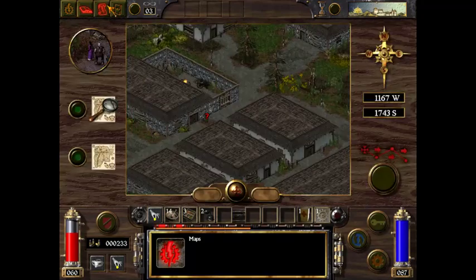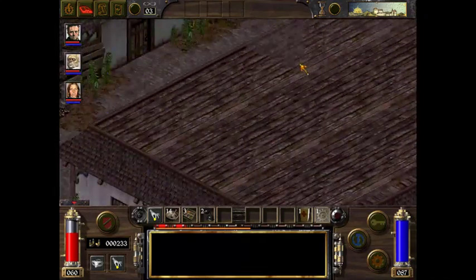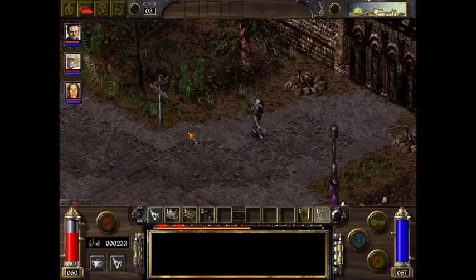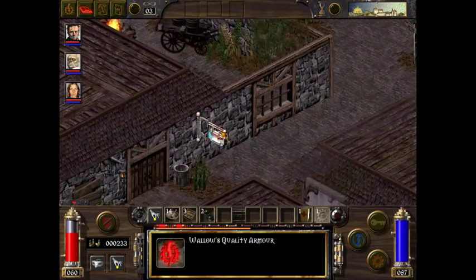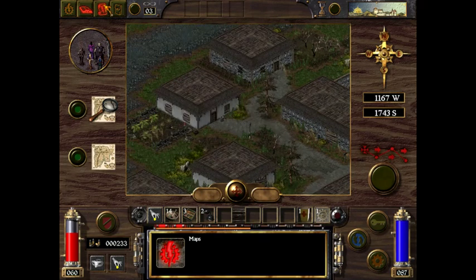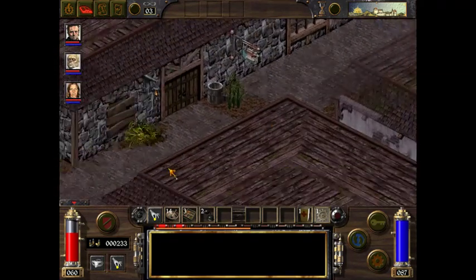I don't know if there's a junk shop in Durnholm. That's not really their thing. Oh, there's a quality armor shop, but it doesn't look like they really have a junk shop. So we'll have to go back to Tarrant for that.